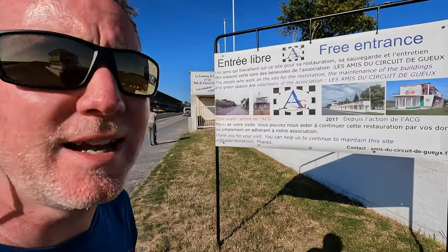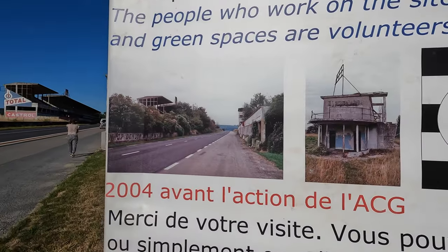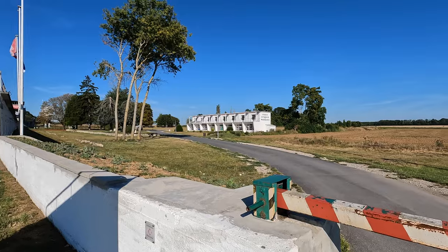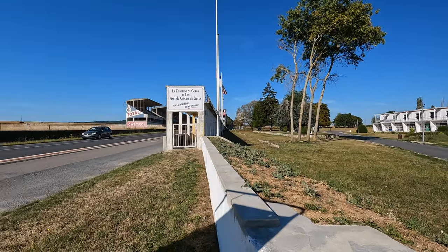And in 2004, this is what it looked like. Whereas present day, this is what it looks like. So thanks to their efforts, we've had a great little stop off on our trip.